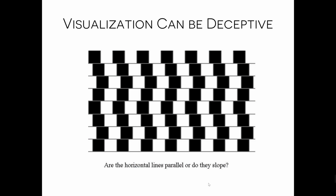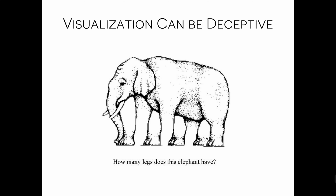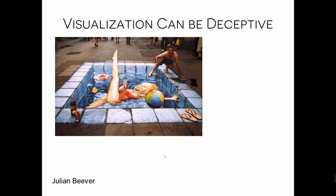All these lines are straight lines, but people think they're not because of the very interesting way you offset these black squares, right? Trust me, it fools the visual system, but they're all straight lines. Another one is this one here. The elephant has different feet depending on where you look at it, right? And that's basically because you only look at a local region but not the whole. This one is also interesting. This is more about perspective vision. It basically creates an illusion of perspective vision, right?